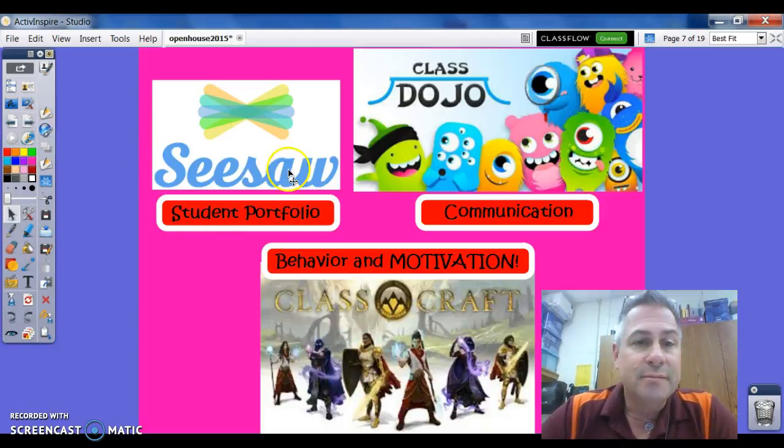Now, as far as connecting, Seesaw is an app that's your digital portfolio for your kid. They'll be putting samples of their writing in there. They'll be putting things that they're learning in there. They'll be responding in there.